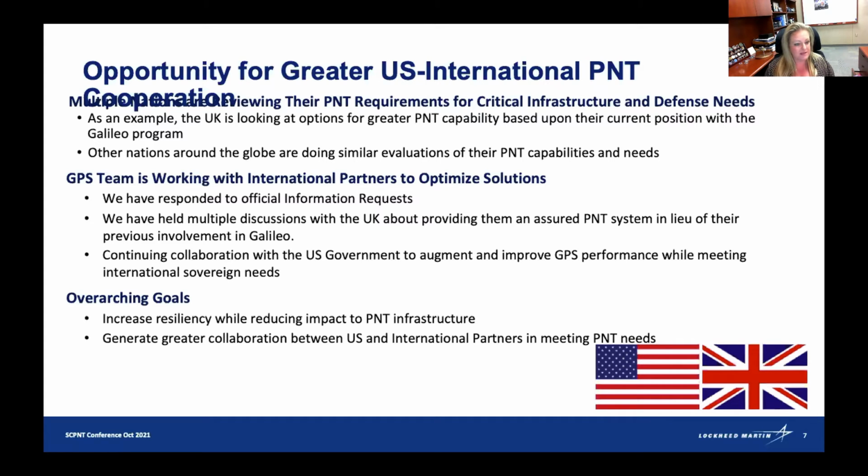So I was out at DSEI in the UK a few weeks ago. We were at National Space Symposium and had some interactions with ministers of defense for different countries. We're responding to those official information requests that we're getting from those countries, and have had multiple discussions about providing the UK an assured PNT system in lieu of their previous involvement in Galileo. There's a lot of opportunity there.